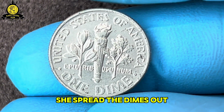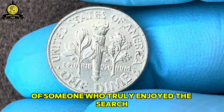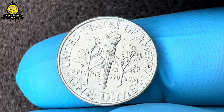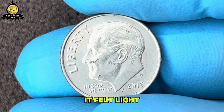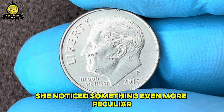Back home, she spread the dimes out, inspecting each with the patient eye of someone who truly enjoyed the search. The 2015s were plentiful, most from Denver, a few from Philadelphia. But one piece, tucked near the bottom of the pile, caught her attention. It felt light. When she flipped it, she noticed something even more peculiar.